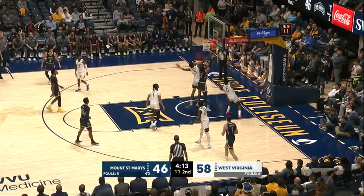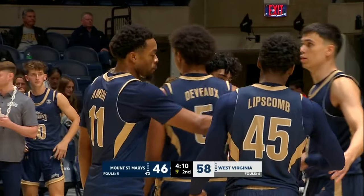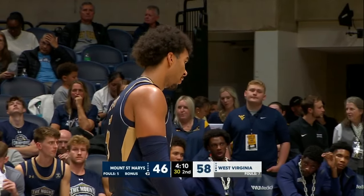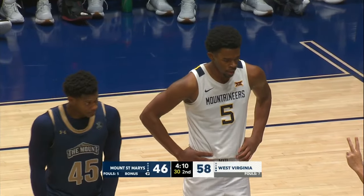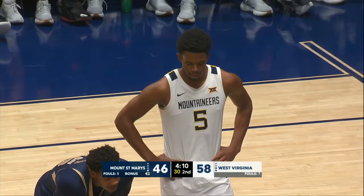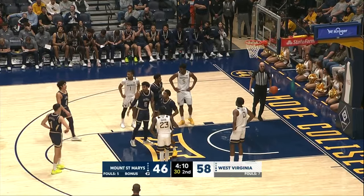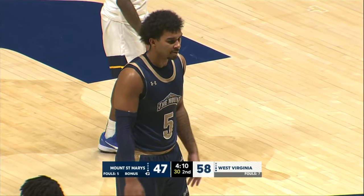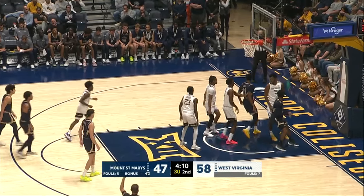Xavier Lipscomb inside to DeVoe, and he's fouled. And Mount St. Mary's has done a great job of cutting backdoor on the defenders for West Virginia and getting passes inside. That's 4 fouls now on the freshman DJ Thomas as DeVoe goes to the free throw line for Mount St. Mary's. He's 1 for 2 from the stripe tonight. Make it 2 for 3. He's the first Mount St. Mary's Mountaineer in double figures with 10. 82% free throw shooter a season ago at Western Illinois. He hit both.